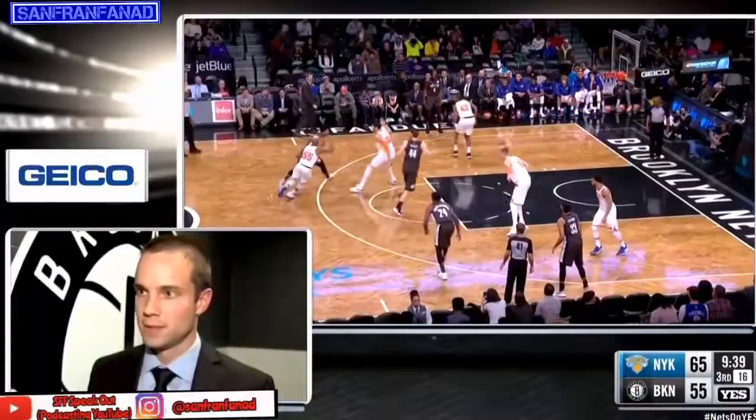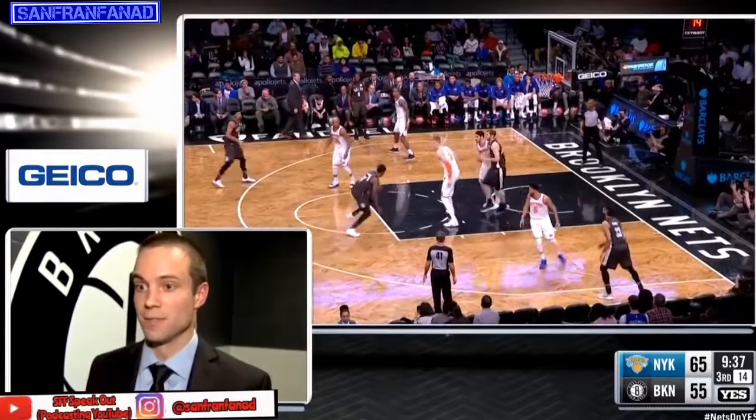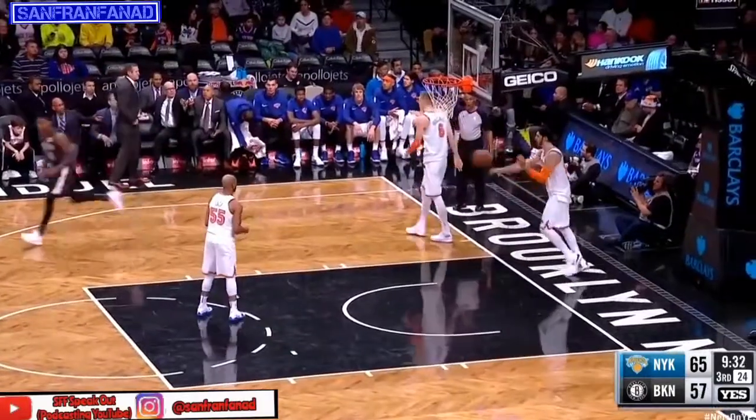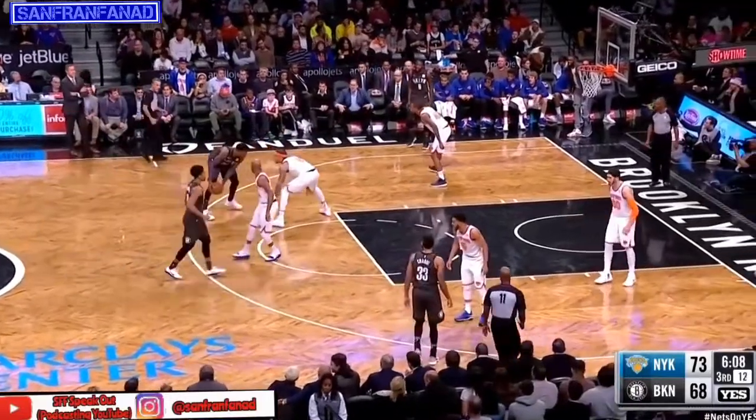One minute to go in this first half. Tied in the second half. Yeah, just be more aggressive. Like, who is going to be the more aggressive team that's going to come out with a win tonight? And on cue, Hollis-Jefferson aggressive going to the hole.